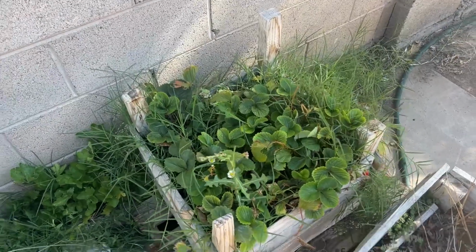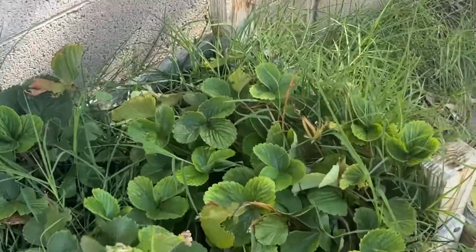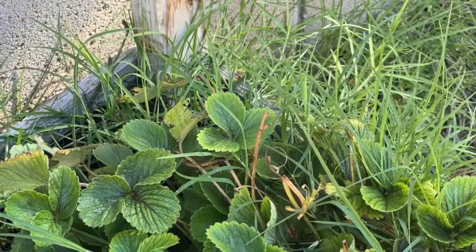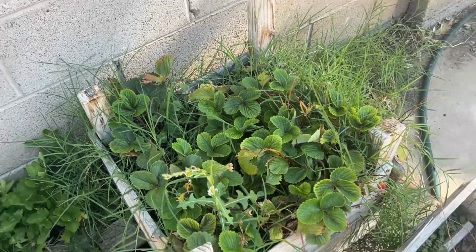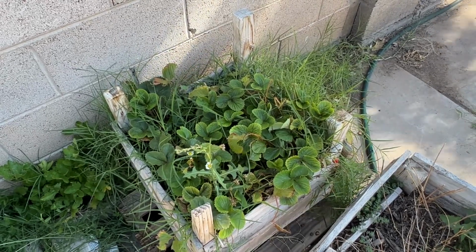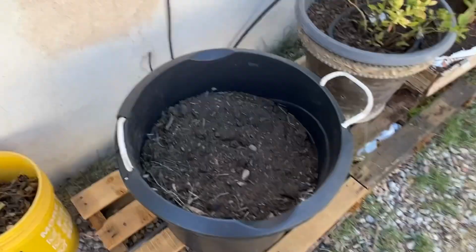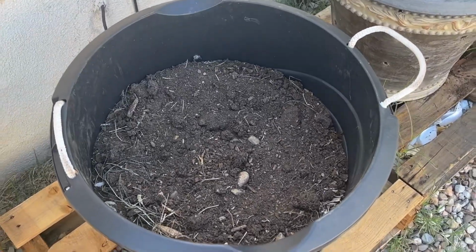Okay, guys, so we're going to transplant these strawberries. Look, there's a lot of grass in them. And this is just taking a toll. So we need to transplant these into another pot. I'm going to transplant those strawberries into this black pot here.